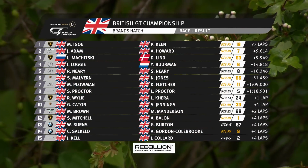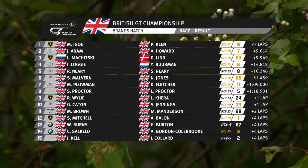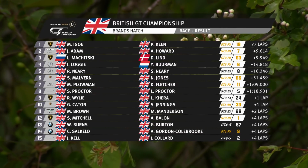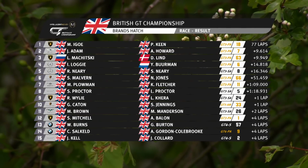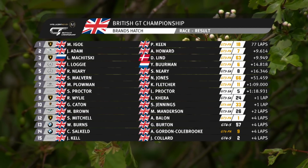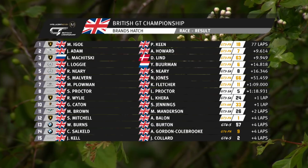Let's have a look at the results. Michael Igoe and Phil Keane, the winners, ahead of Johnny Adam and Andrew Howard. Second, Leo Machitski and Dennis Lind in third. Fourth, Ian Logie and Jelmer Berman, ahead of Richard and Sam Neary, who are the Silver and Am winners in fifth. From GT3, Scott Malvern and Nick Jones taking sixth overall.